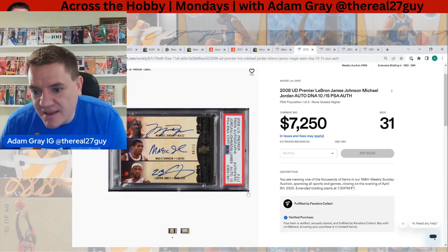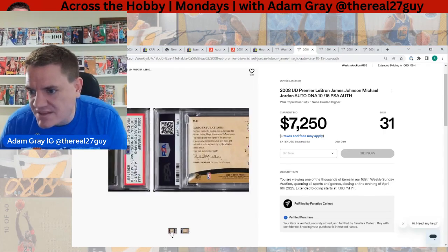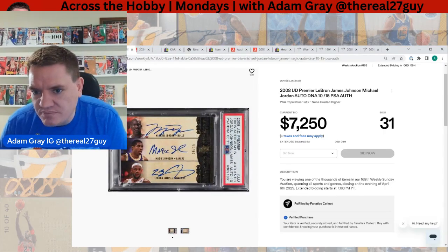The authentic grade does not bother me even a teensy tiny little bit at all. I just don't care at all. I'd be interested to know what it would grade, but I don't care that it's authentic. It does not bother me. That's going to be one of my cards of the week for sure.